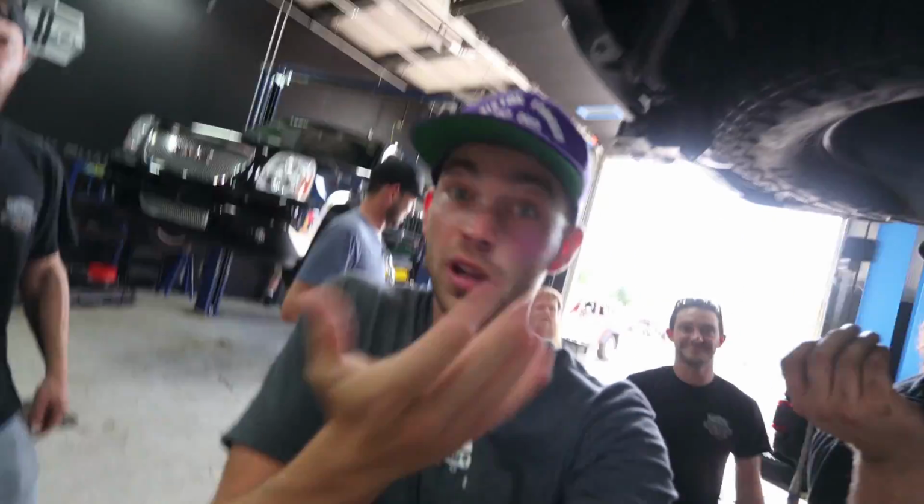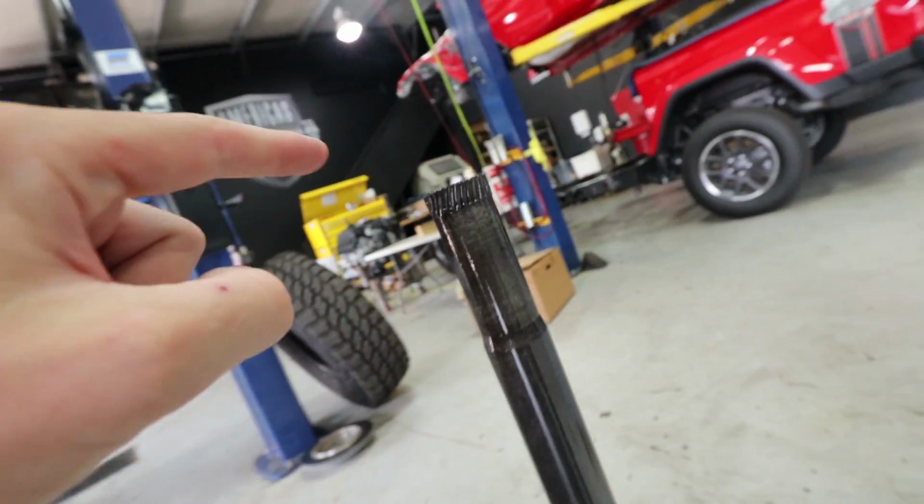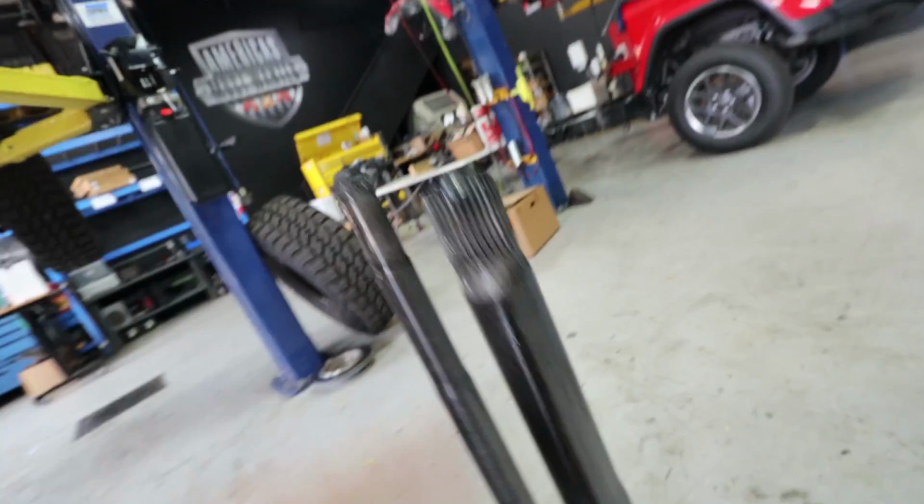Yeah, that's really my bad. That's on me, that was my mistake. This axle shaft is all twisted, so it was close to shearing off, but this one broke first, so that didn't get the opportunity.